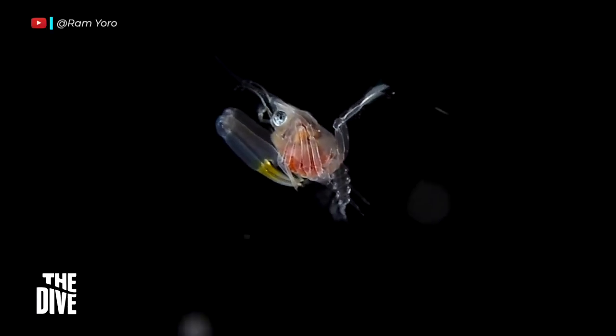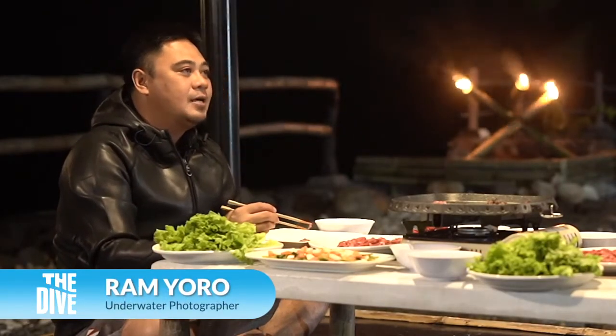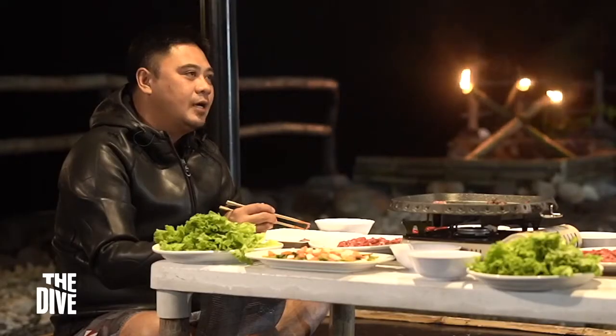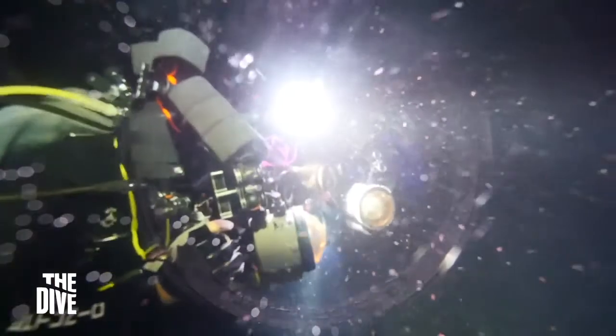Actually, very important. Without them, the ocean will be empty. Sila yung base ng marine food chain. So without plankton, walang small fish. Walang small fish, walang big fish. Walang big fish, walang bigger fish. So, titiklop yung food chain, and vis-a-vis, wala nang marine life.